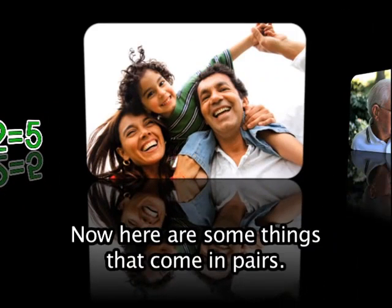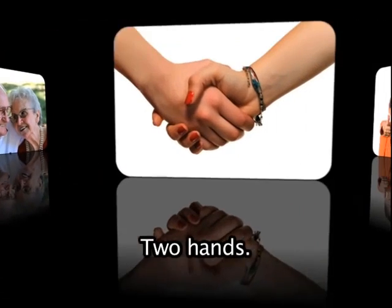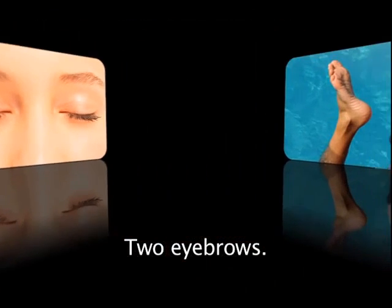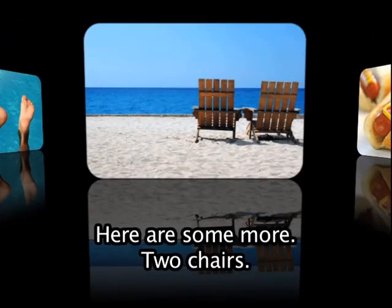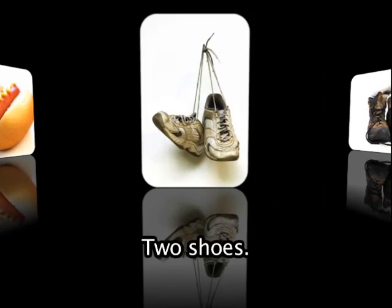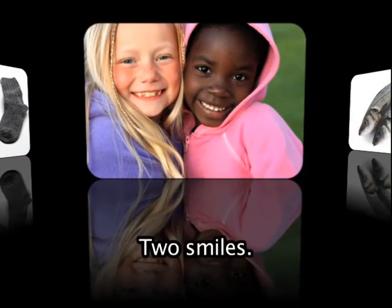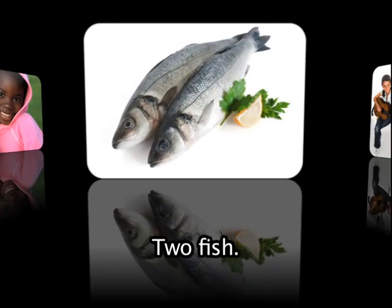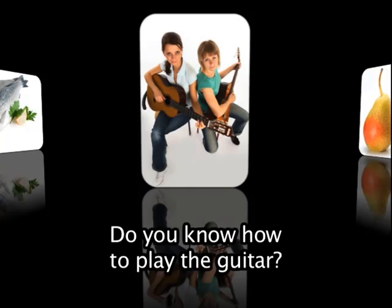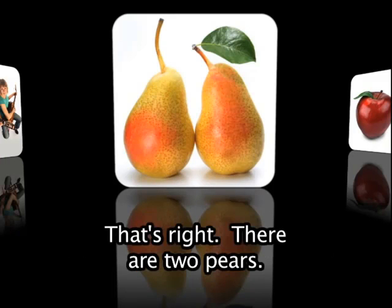Now here are some things that come in pairs. 2 parents, 2 grandparents, 2 hands, 2 thumbs, 2 eyebrows, and 2 heels. Here are some more. 2 chairs, 2 hot dogs, 2 shoes, 2 boots, 2 socks, 2 smiles, 2 fish, and 2 guitars. Do you know how to play the guitar? How many pairs do you see? That's right, there are 2 pairs.